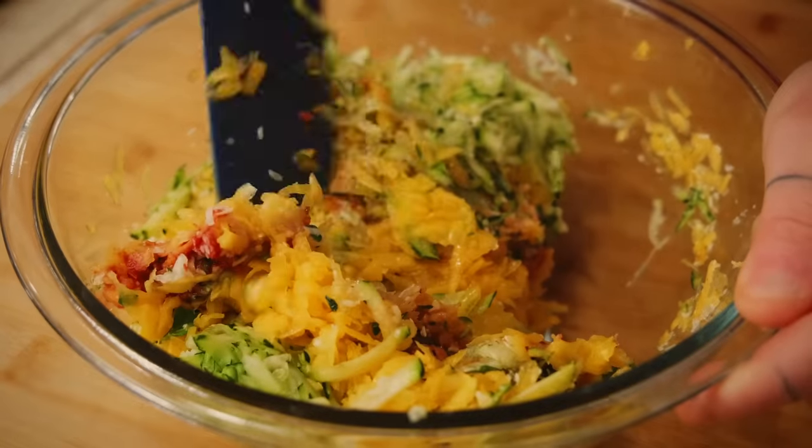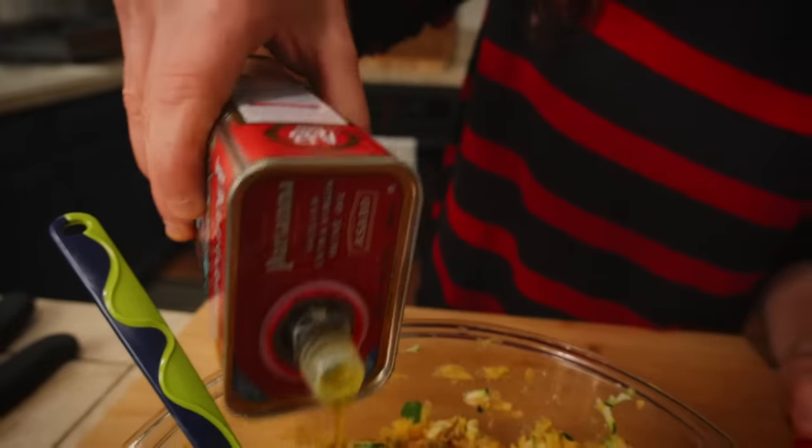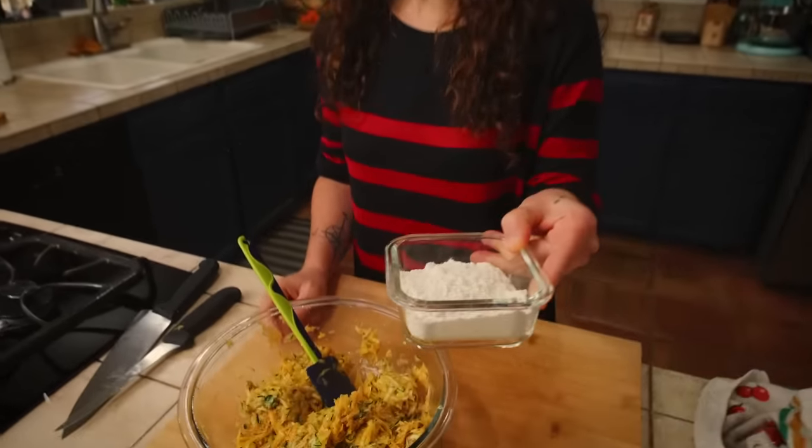This is bread? I know that it can seem a little bit strange, but believe me, trust the process. The people who invented this and who still make this, they know what they're doing. Now, after we mixed all our vegetables, our mix will become bread by adding some flour.